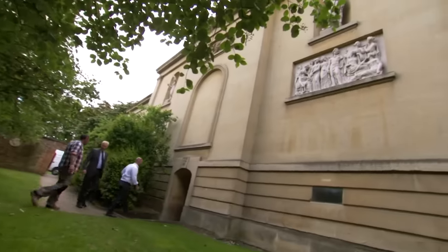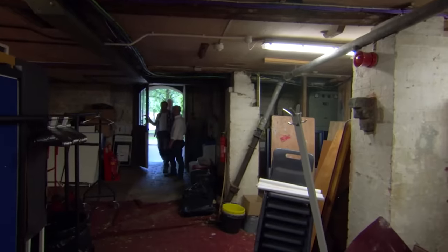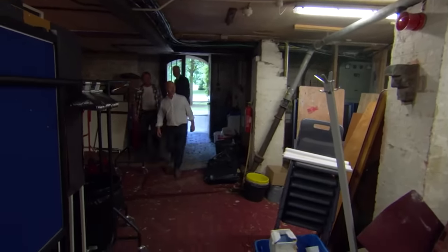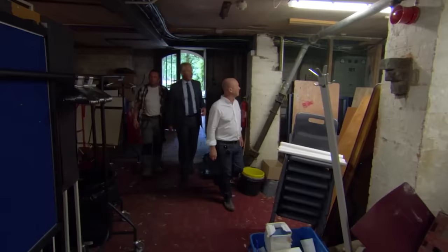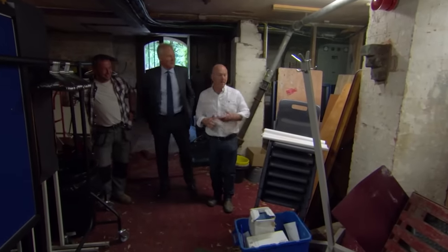Here we go, James. Welcome to the dungeons. It is a bit of a dungeon, isn't it? God, it's huge. This is huge. It goes the full length of the building, and we need to have a good clear out here. If you want to help us make a start on it, that'll be good. I will do. And I can help you out very quickly as well.